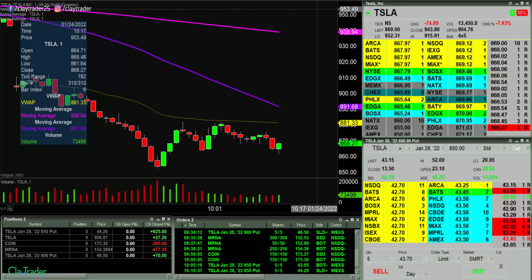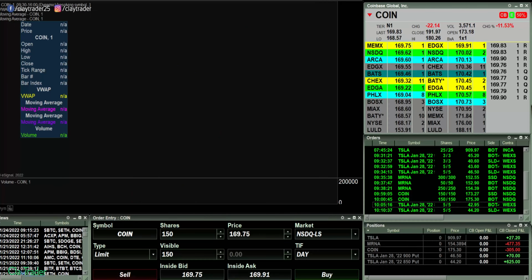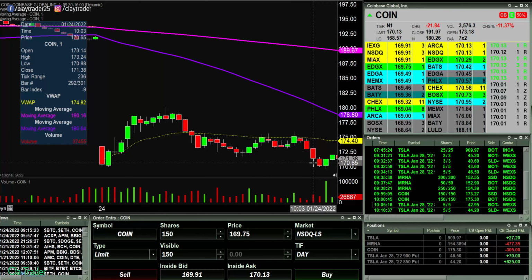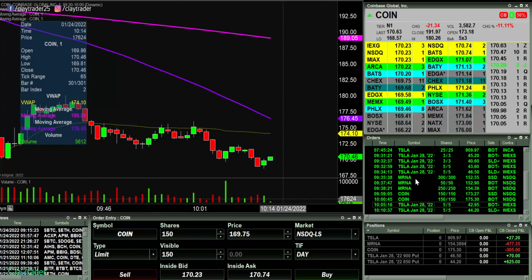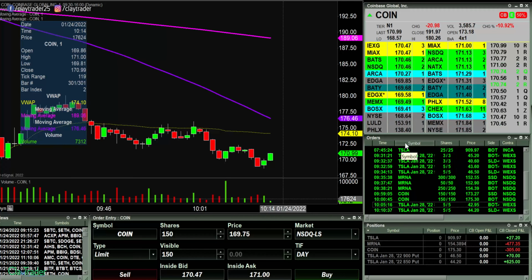And just kind of FYI, coin spiked, came back down. I would have been totally fine. But again, that's all hindsight trading. But yeah, talk about a choppy day.